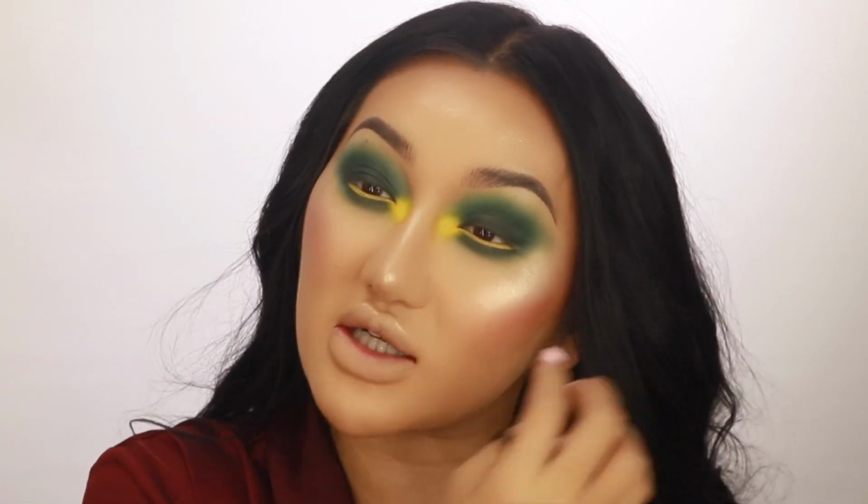Okay guys, so on my top lash line now, I'm going to go in and fill this in, and I want to make it really nice and smoky here. I think inside the photo, I really didn't do an eyeliner or anything like that, I just made a smoky lash line.